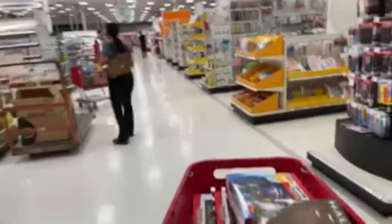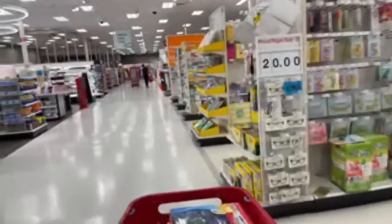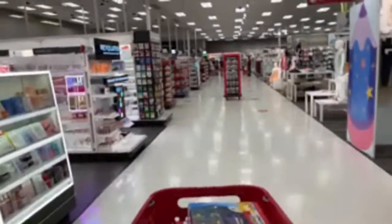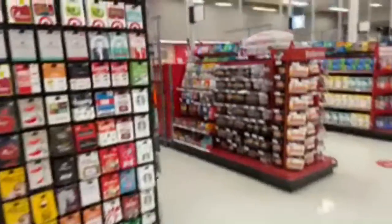Let's go check out cards real quick, and then I'm probably going to check out, and I'll check out with you guys on the line. You know, when you're in the land of the Karens and Kevins, anything can happen. Similar to Walmart, so let's take a peek. It should be around this corner here. See if there's any good stuff.